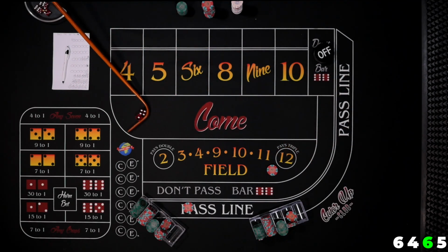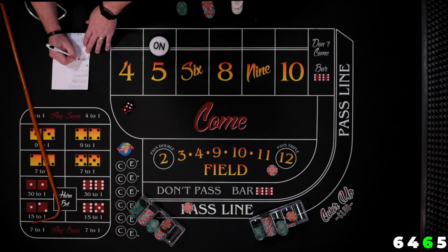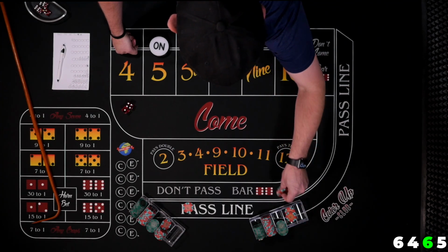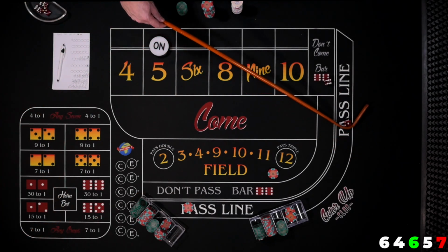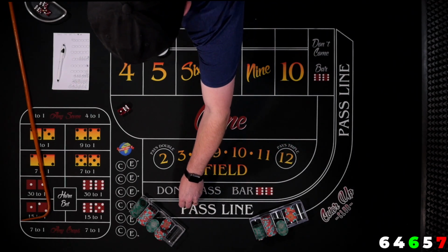It's going to be 5. There's no field 5. Which is a bet. And no field, we lose. Let's go ahead and follow it up with another bet for this player. All right, here we go. And nope, 7. Our count is going to have to restart over. So both players are going to lose the bet.